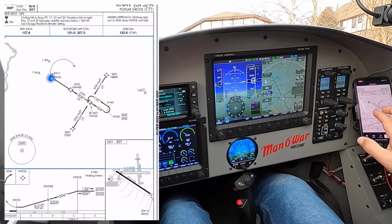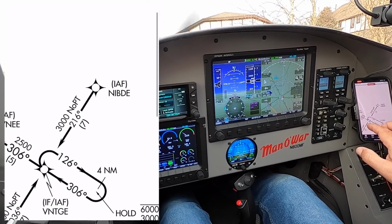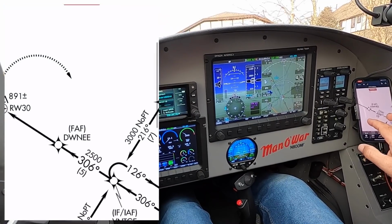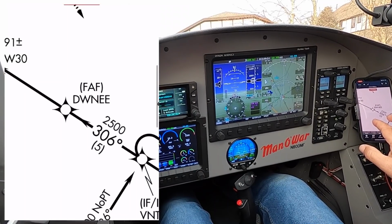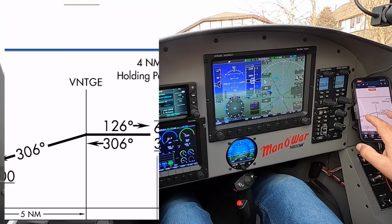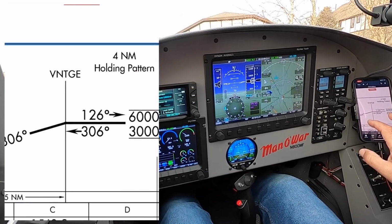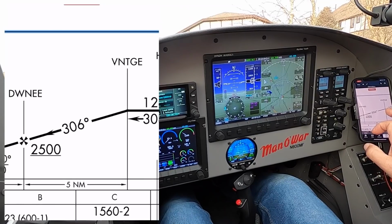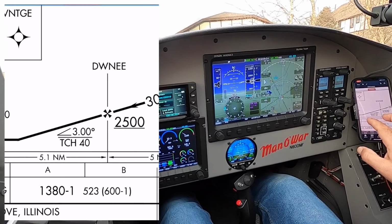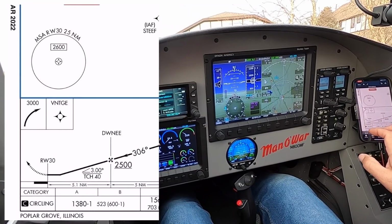So anyways, my plan is to fly from the airport here. We'll fly around just a little bit, and we'll go direct to NIBD and activate the approach. We'll get to Vintage, turn inbound at a 306 degree heading to Downey or Donnie, and then eventually catch the glide path. There's the glide path showing you as it descends down to the airport at a 3 degree glide slope, and then we'll do the missed approach.